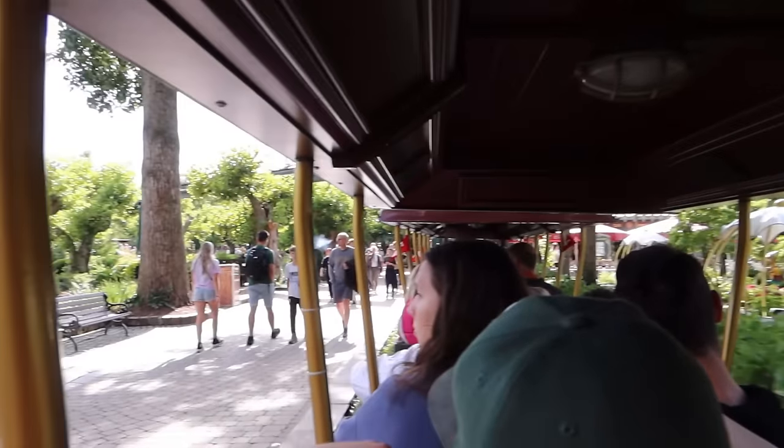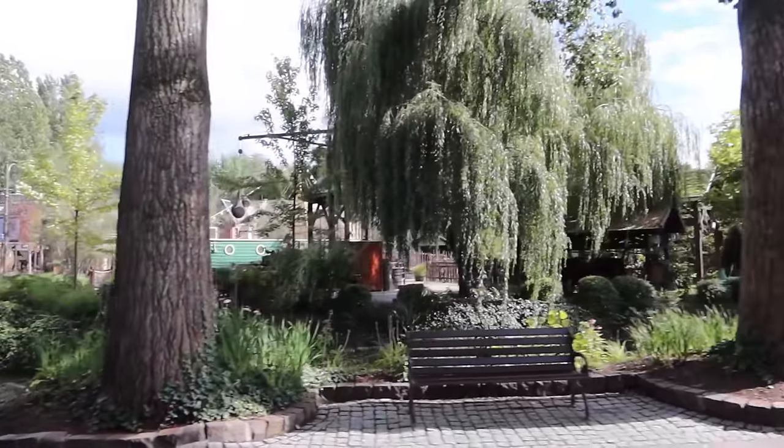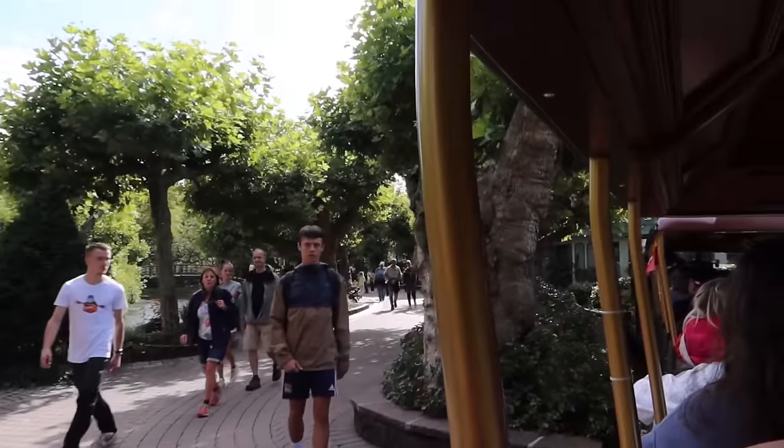So many smaller rides as well around this park. Of course, you've got the whole island area over there, which is designed with the children in mind. The little tractor ride, you've got the dancing dinghy over there. Lots of other nice little rides.